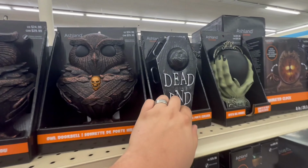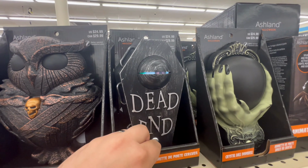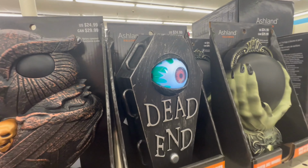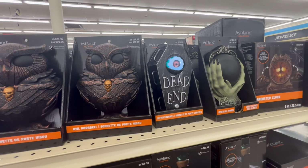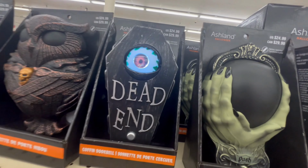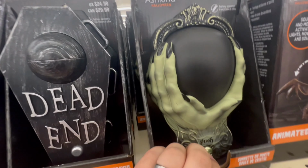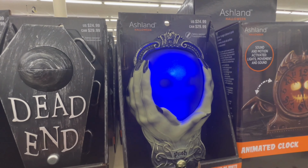That is awesome. I love it. Here's another one. Dead end. Probably an eyeball in there. Yes. Oh my gosh. That's the coolest eyeball I've ever seen on one of these doorbell things. That is awesome. I love the color on that eyeball. Here's another one. Looks kind of like witch's hands.